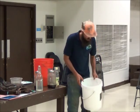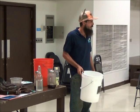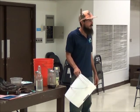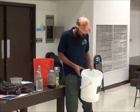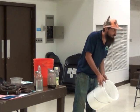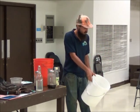This same thing that I just mixed here, you could also have your animals drink this water, especially if they're feeling sick. If they drink this water, it'll kind of revitalize them. Although if you look in here, it's too strong a dilution. You'd want to dilute it out to 1 to 500 or 1 to 1,000.